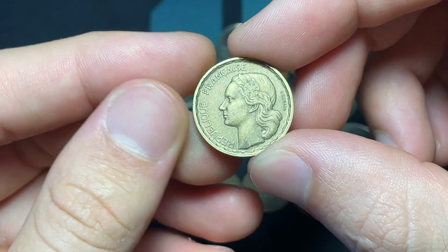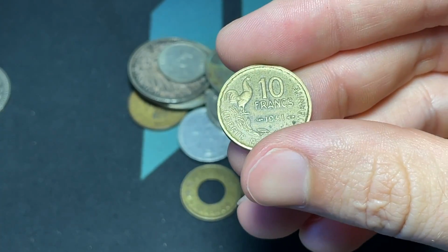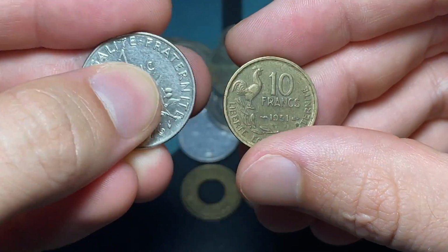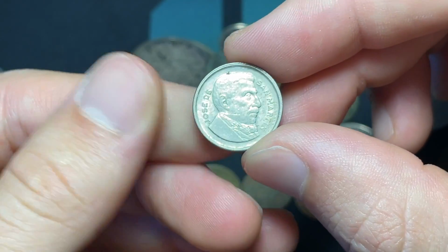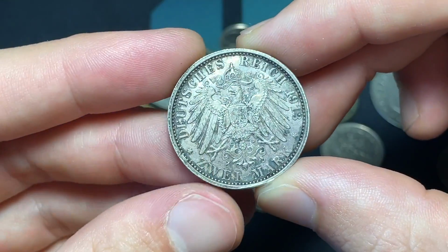And then we have a 10 franc coin from 1951, though this would be only 10 centimes in 1960 when they revalued them. These 1 francs would be like 100 of the old francs. After that, this thing has been staring me in the face the whole time. It looks like a large German silver coin. We have one of those 5 centimos from the next year in Uruguay, but let's check this out.